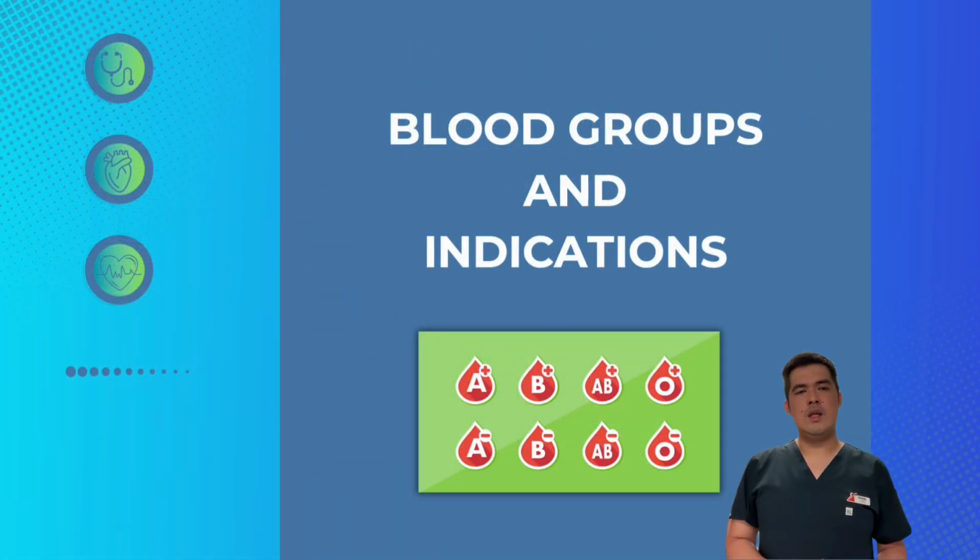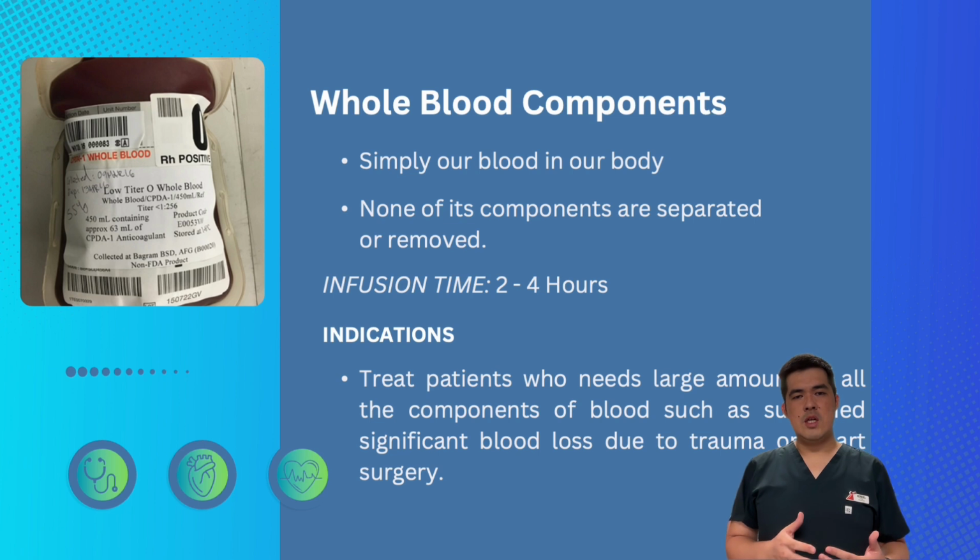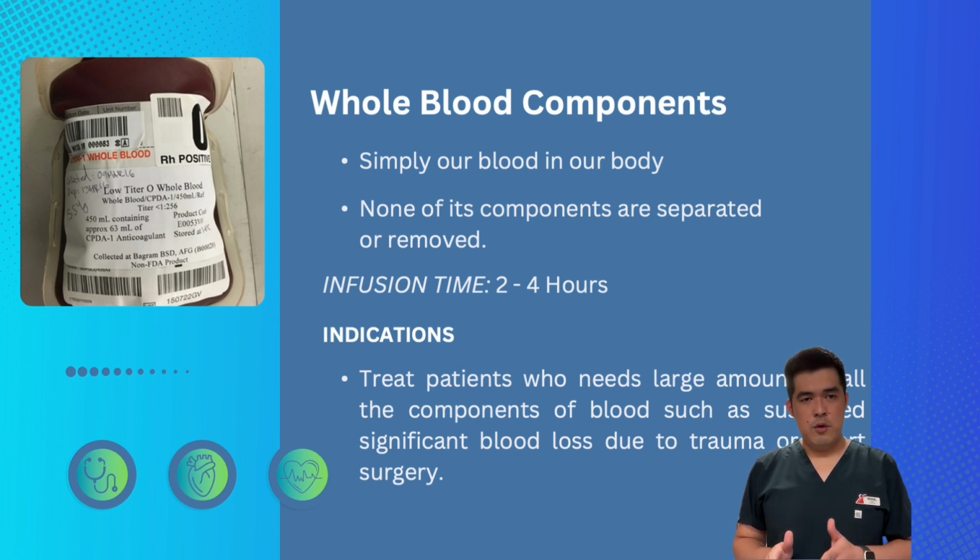Let's now go on with the blood groups and their indications. First is the whole blood. This is the most common form of donated blood. From its original state with none of its components separated or removed, whole blood can help patients by being transfused directly into a single patient. The infusion time is mostly 2 hours to 4 hours in duration.